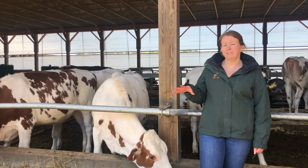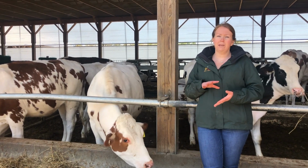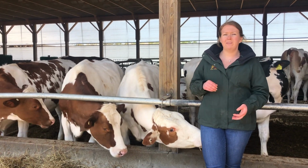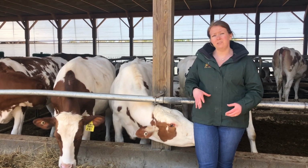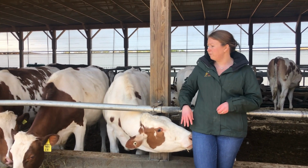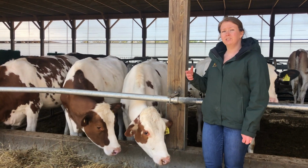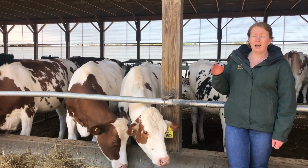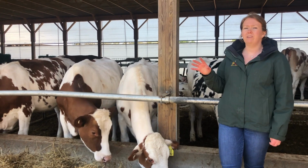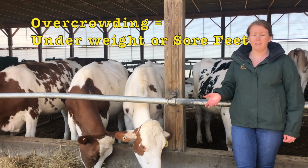When we went through the freestyle, you'll notice that there is only a certain amount of cows per group. One of the main maintenances for a freestyle is you don't want the groups to become overcrowded. What that means is you don't want too many cows within each group. If there are too many cows, there won't be enough room for them to feed whenever they want, and there also won't be enough stalls so that they can rest and lay down. When you have those problems, you'll either have under-conditioned cows, or you'll have sore feet, and some of the cows can become lame.